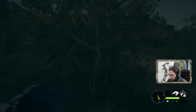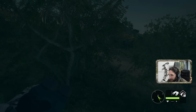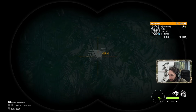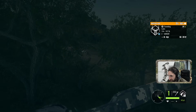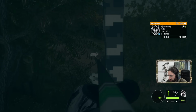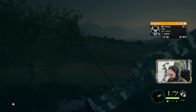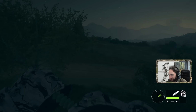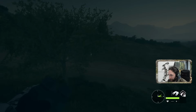Alright, something is happening. Oh my god. They're gonna come right past us. Look at that. 40 yards out. Oh, you sucker. I was literally about to take the shot and he started trotting on me. Stop. Come on, stop! We had him so perfect right there. All right, here we go.